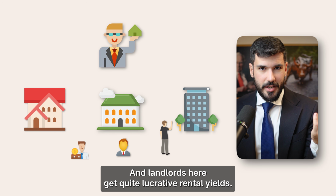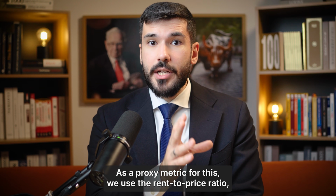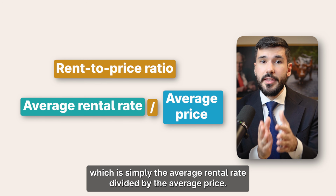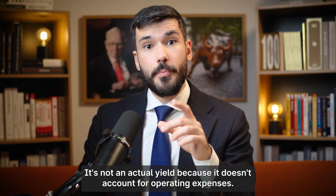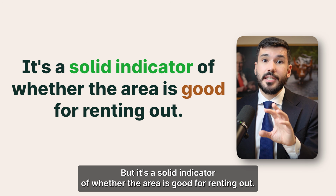And landlords here get quite lucrative rental yields. As a proxy metric for this, we use a rent-to-price ratio, which is simply the average rental rate divided by the average price. It's not an actual rental yield because it doesn't account for operating expenses, but it's a solid indicator of whether the area is good for renting out.